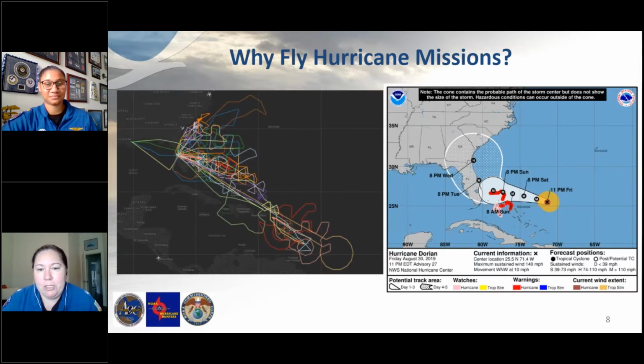But we flew missions into Dorian from the very beginning up until it eventually made landfall. The picture on the left is a compilation of all of the tracks that the G4 and the P3 flew. We are constantly looking at these storms, basically from cradle to grave, because we want to see how they're evolving. If they're getting stronger, if they're getting weaker, where they're going. This is all important information to get back not only to the forecasters, but to the public, because that's our ultimate mission, is making everyone more safe because they can get a better forecast and make the necessary evacuations and get out of the way of the storm. Next, please.